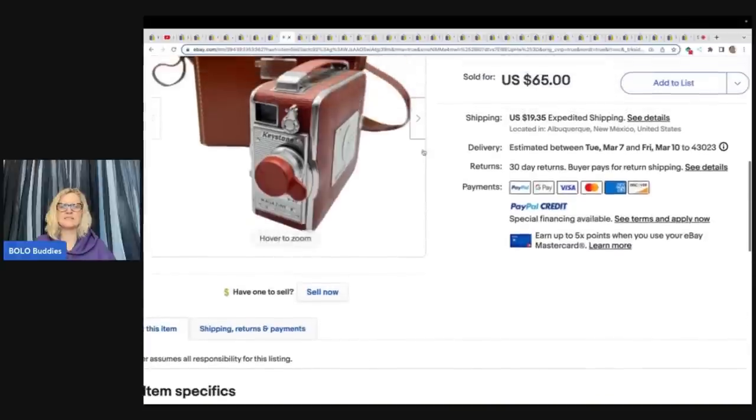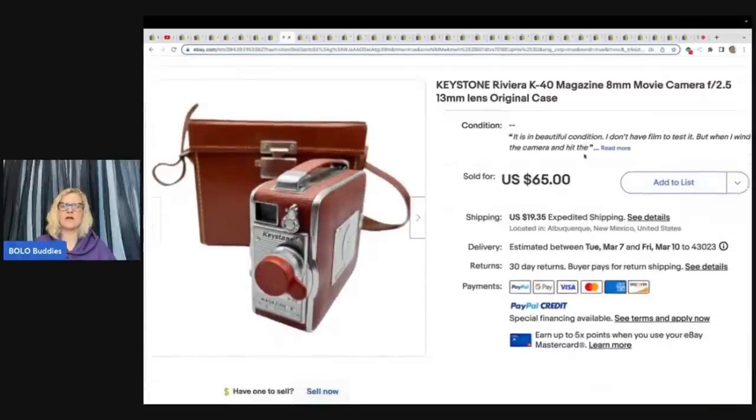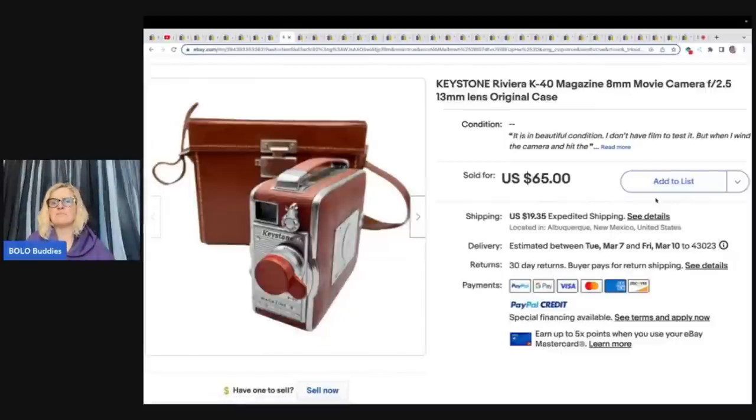The next item is this camera. It's a Keystone Riviera K40 magazine 8mm movie camera. She got this at an estate sale, paid $45 for it. She said, not a great purchase decision, but got my money back plus a few bucks, sold it for $65 plus shipping.